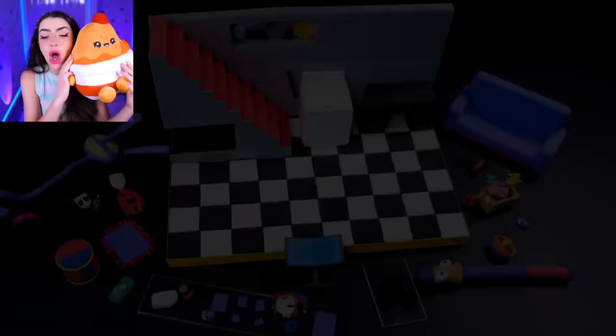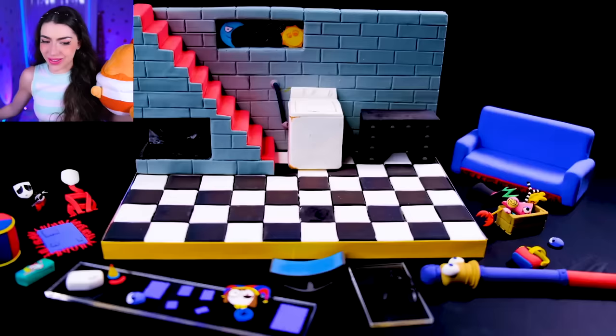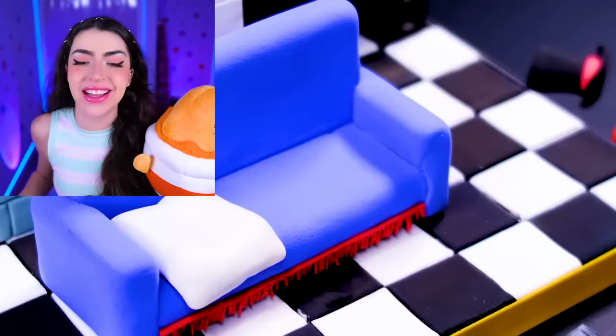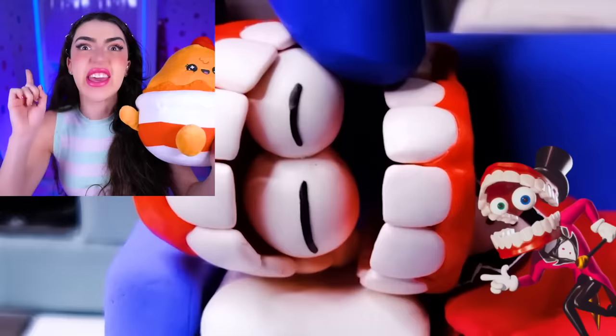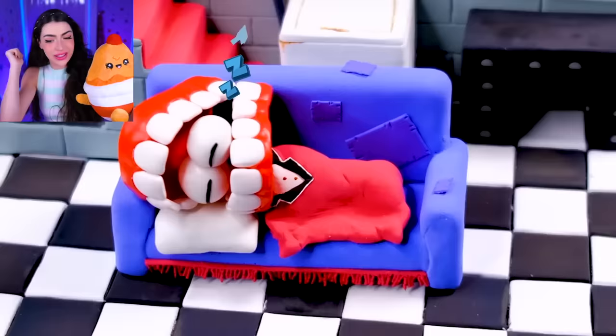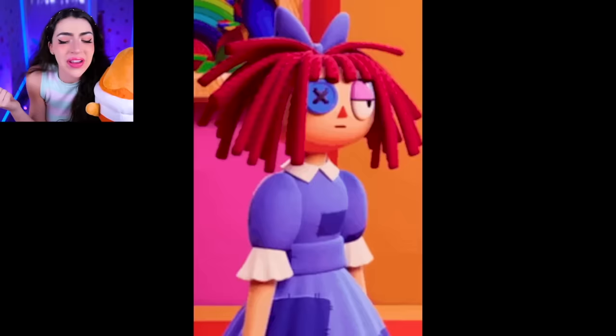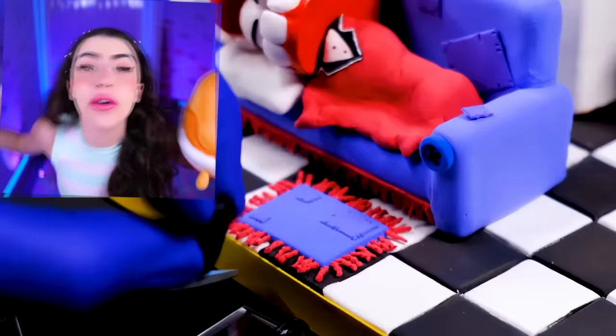Oh, look at this, family. This is our first realistic art diorama. And it's about the Amazing Digital Circus! Okay, this is a very secret Amazing Digital Circus art box, and this is called Kane's Room of Fear. Why is it called Kane's Room of Fear, you might ask? I don't know, family. Maybe because it's scary! Oh, man, I don't want to see what's about to happen to Kane.